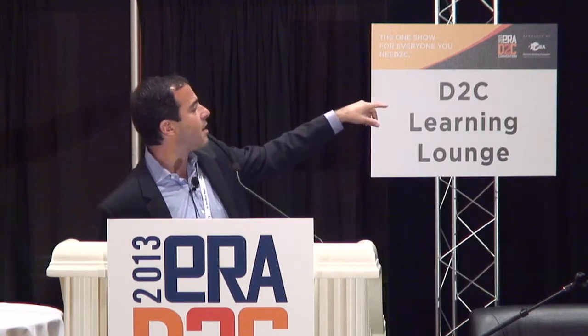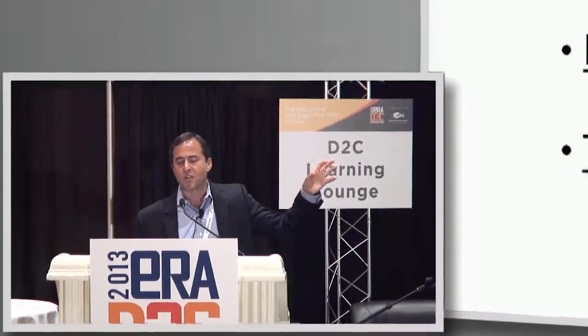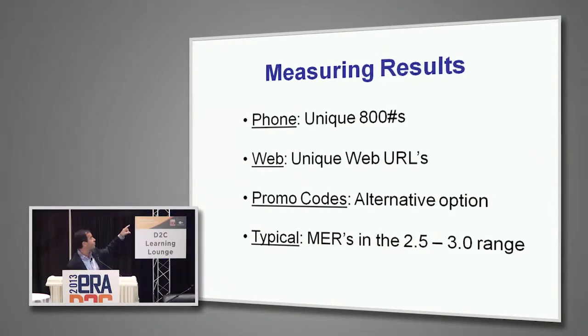You need about 8 to 10 weeks lead time to actually get it in the mail. And your goal is going to be, you're either going to be selling product or generating a lead. Those are the two things you're going to use for insert media. It works well for both. You're going to measure your results just like you do on TV. You're going to have a unique 800 number. You're going to have a unique web URL.